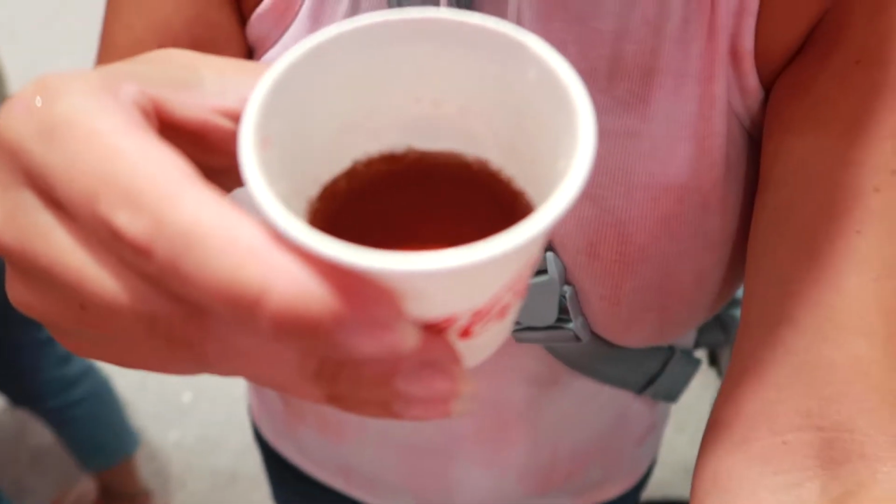Cheers. All right. On to China. This is a sour plum tea. It's not sour. Yeah, this is the one that tastes like barbecue. Everybody's talking about it. Oh my gosh, that's nasty.